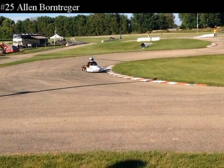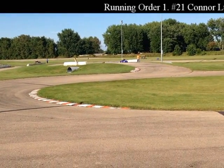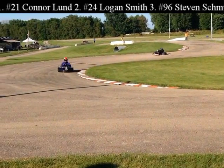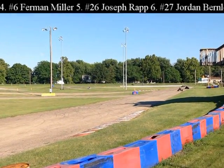There are about 3 cars battling for that last podium position, as Connor Lund and Logan Smith have checked out away from the field. But Steven Schmucker, Furman Miller, and Joseph Rapp are in relatively close proximity to each other. This may indicate that the battle between the 3 is not over, but there's still quite a bit of separation there.